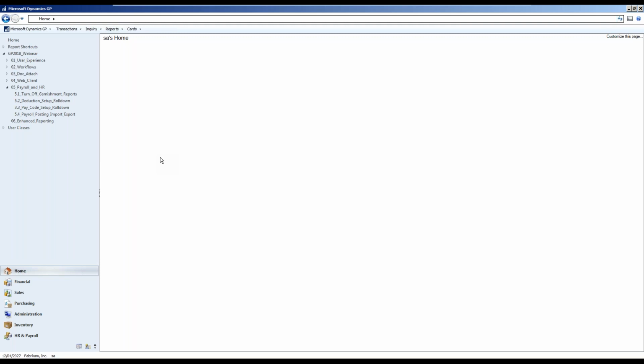And one of the features that they've added is you can now turn off any of the garnishment reports. For example, when you process your payroll and you post your payroll, your garnishment reports were something that got printed no matter what, even if you did not require it. Now you have the option to turn that off. And I'll show you how that's done.